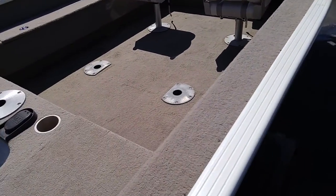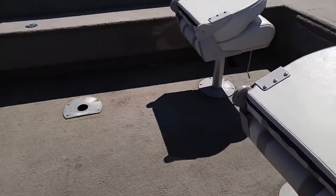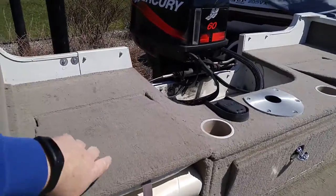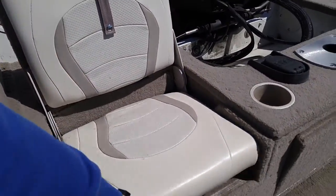Lots of open space here. Storage in the far side gunnel. The rear seats flip up with storage underneath.